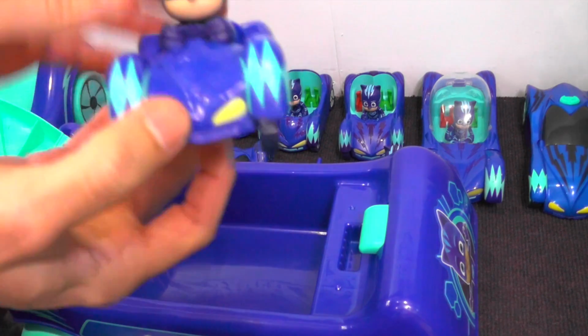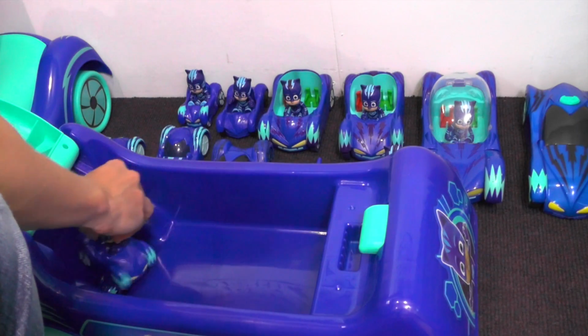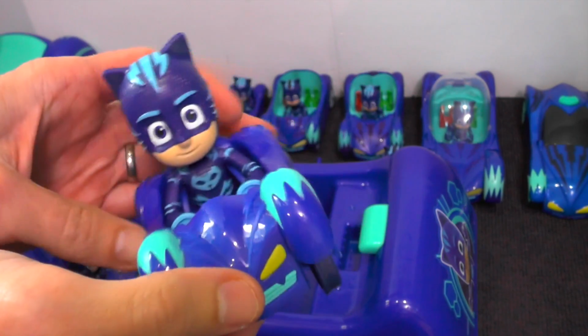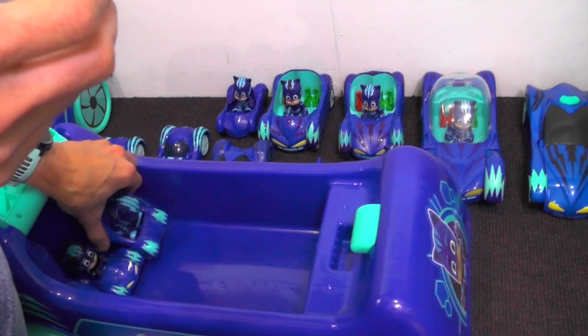This is the, what was this one, do you remember? It's the PJ Masks Minis cat car. Then this one is from the Rival Racers playset. I think this is the Cowboy that whizzed along the track. When you press the button, that one will go in there. Can you fit in there, Cowboy?